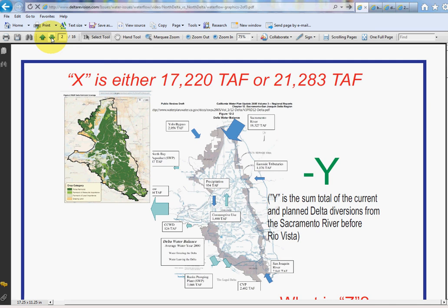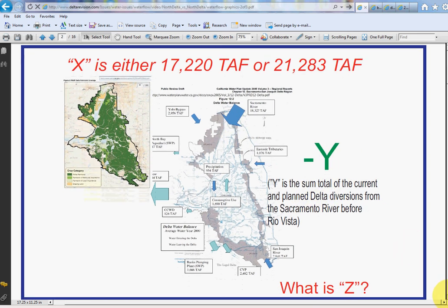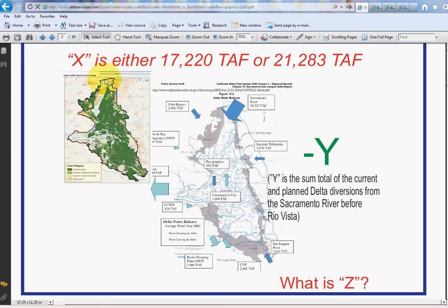So we answered in the last set, X is either between 17 million acre feet and 21 million acre feet. So now let's look at Y. And Y is the sum total of the current and planned Delta diversions from the Sacramento River before Rio Vista. So X up here, diverted, go along down here, because we want to know what's left at the Rio Vista bridge to then go out into the San Francisco Bay. And so we're going to look at Y, and then so we can find the answer to Z.